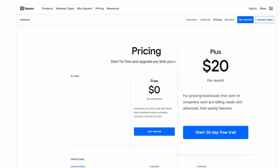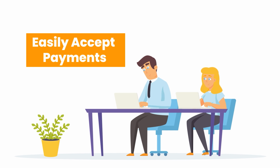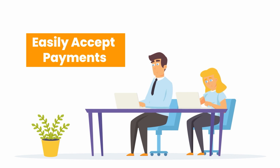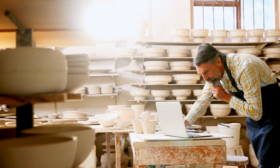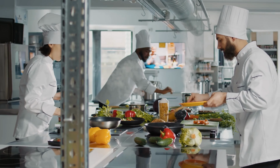Now, if you ask for my advice, I think that the platform can be used by any merchant needing to accept remote payments, including retailers with a wholesale, service-based businesses, and restaurants offering catering services.